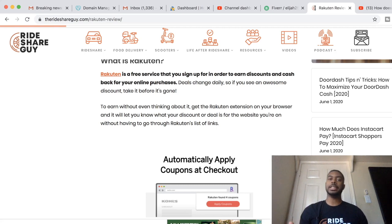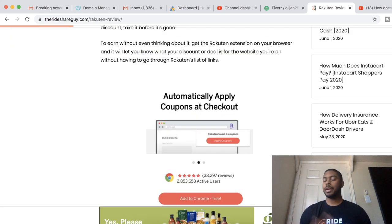So if you want to earn money without even just thinking about it, you can get the Rakuten extension and it will notify you of deals as you're shopping online. That way, you don't have to go through the whole list of links that's on Rakuten's website. You can just be notified via the extension. So that's something to think about.